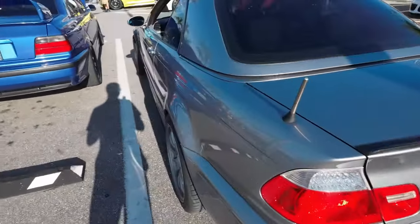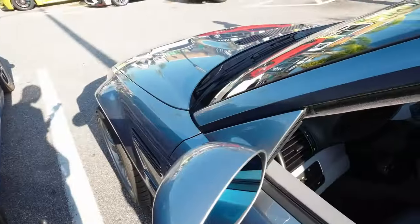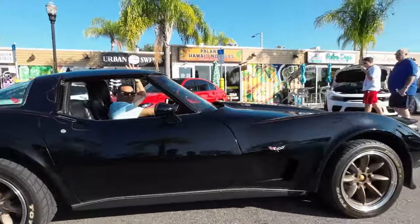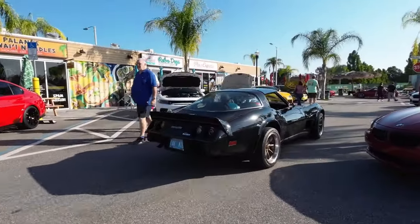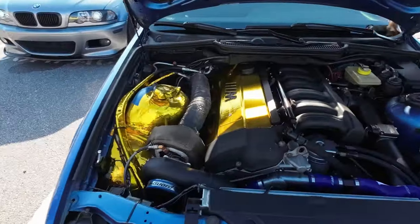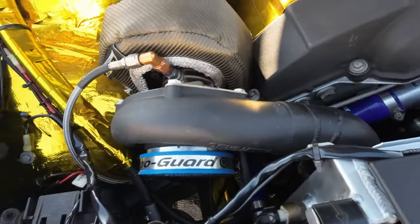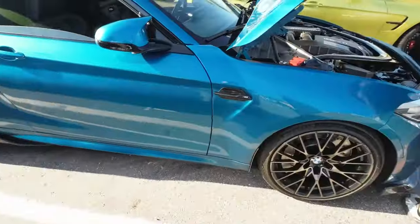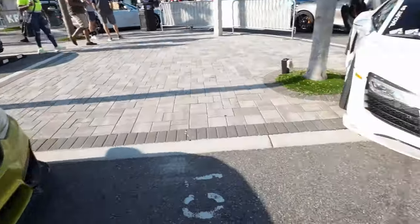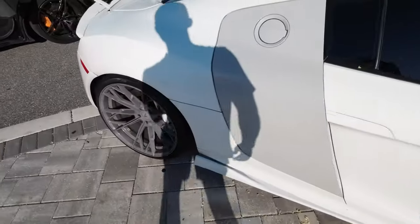E46 M3. 6-speed manual transmission. Everything's mostly original on this one. Hurst-equipped C3 Corvette, E36 M3. It's gold inside. See, he actually put a turbocharger in this one too. I don't know what generation this M2 is. F80 M3, Audi R8. Is this the V10 one? I don't know if this is a V10.